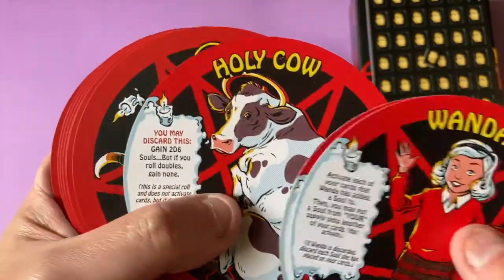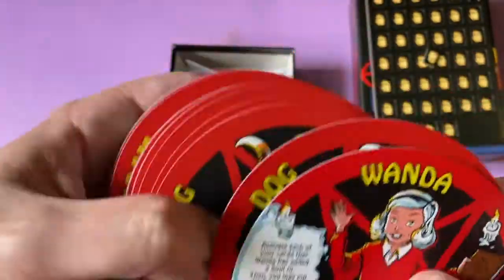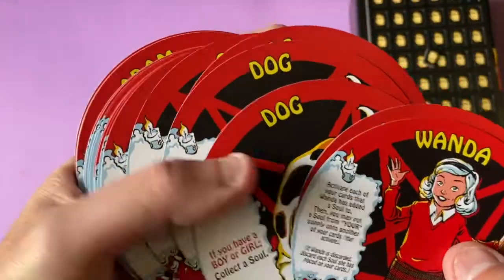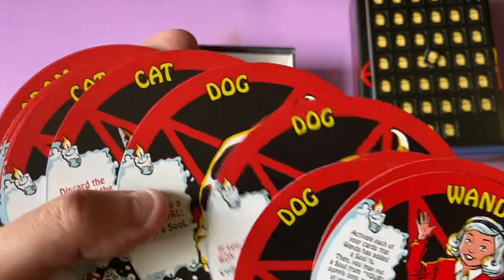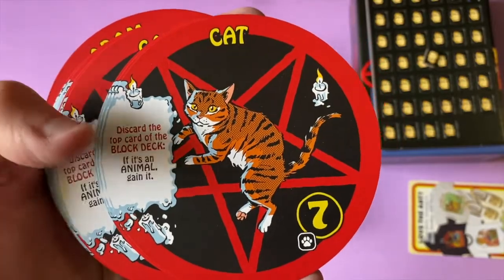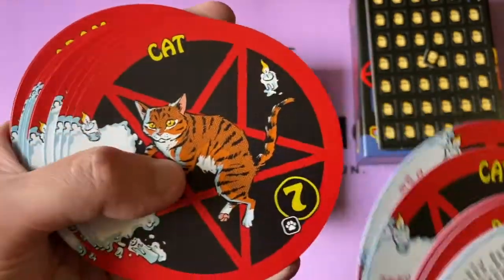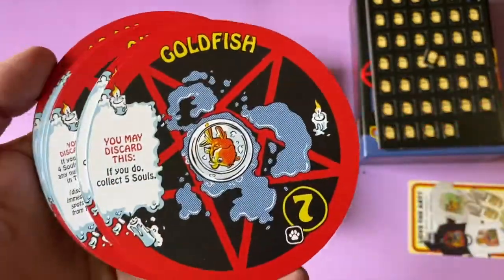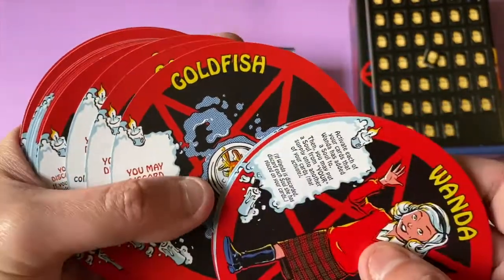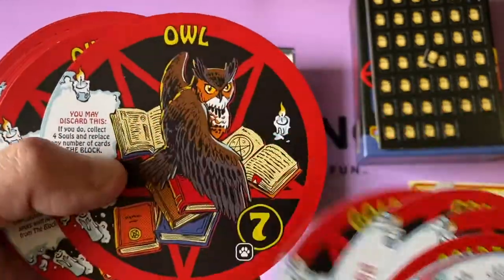There you go. Look at him. Oh, holy cow. Then you've got a doggo. Another doggo. These are all spun around a little bit. More doggos. Look at those doggos. He looks so happy and sad at the same time. Oh, there you go. There's an evil animal. Cats. More cats. Oh, and a demonic goldfish. Why not? Why not have a demonic goldfish? We've got everything else.